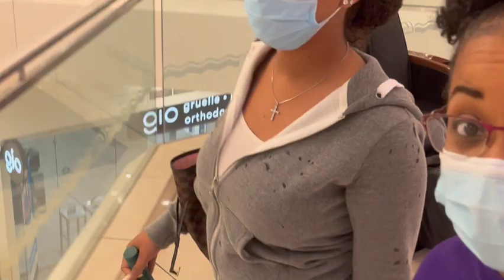Me and Jalen came out in a torrential rainstorm. We didn't know it was that bad, so we got out in it. So we came out to the Bath and Body Works semi-annual sale.